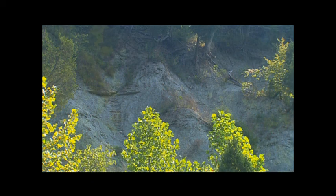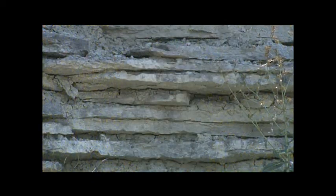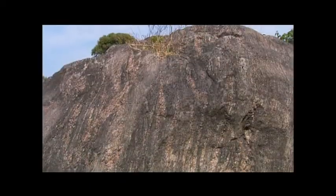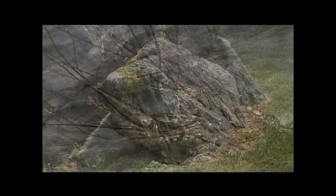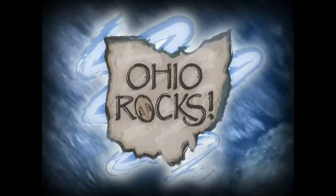So in the Cincinnati region, for instance, where the underlying bedrocks are primarily limestones and shales, we occasionally find at the surface large boulders of granite that have been brought south from the Canadian Shield by the glacier, caught up in the ice. As the glacier has melted back, these rocks drop out and provide evidence for the past existence of a glacier in our region.